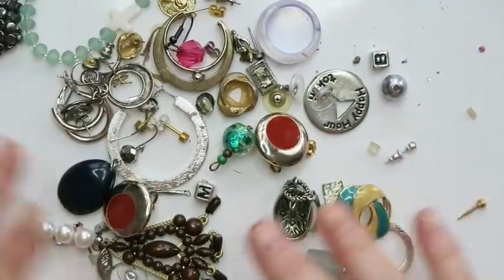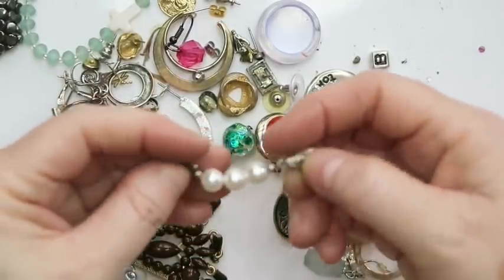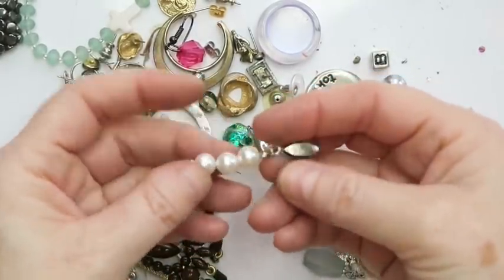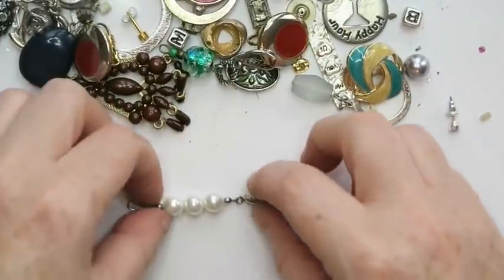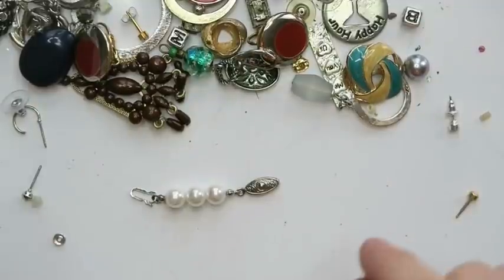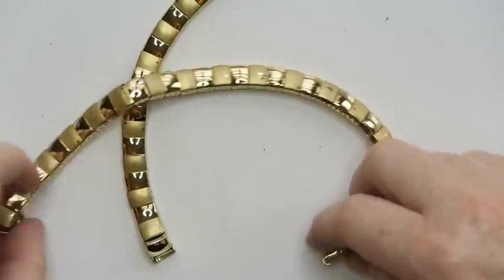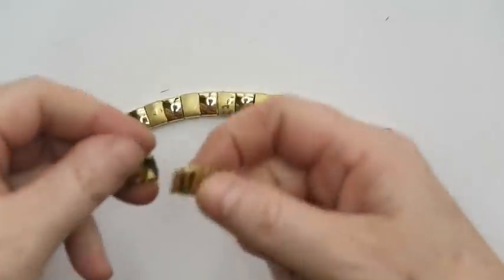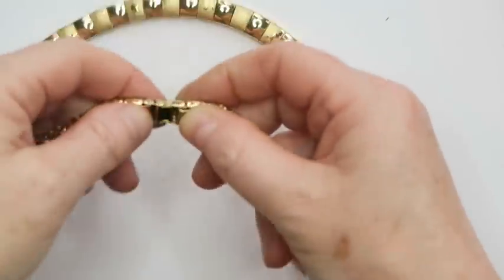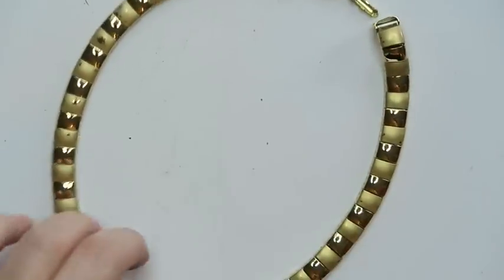So here we've got a whole lot of stuff going to a lot. I'm on the fence about this. This looks like a necklace extender. Tell me what you think, if I should try to keep that or not. I don't know. So for now, this is going to a lot. We have this one. We had the bracelet yesterday. This one is broken. I don't know if that's fixable. That's the necklace that went with it. But that is going to go to a lot.